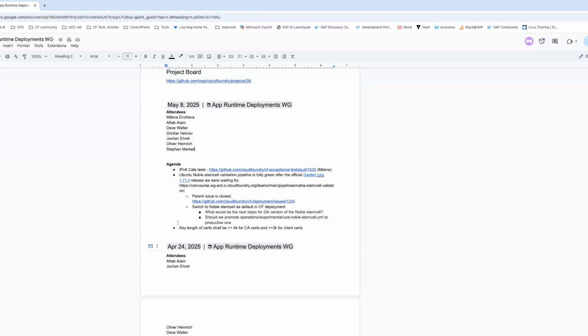From our side, many new colleagues are joining. They have applied for reviewer and approver roles. Hope in the future we'll have them. Nice. One of them will join us. Yeah, Milena is one of them. We're ramping up a few new approvers also in other areas, in the buildpacks team and for the CF Java clients.